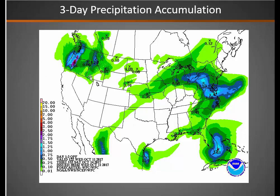So our 3-day precipitation accumulation, mainly north of the Nevada border up into Utah, I could see a quarter to a half inch locally, and that could be 3 to 6 inches of snowfall in a lot of the higher terrain pushing into western Wyoming. Otherwise, most areas of the south stay dry.